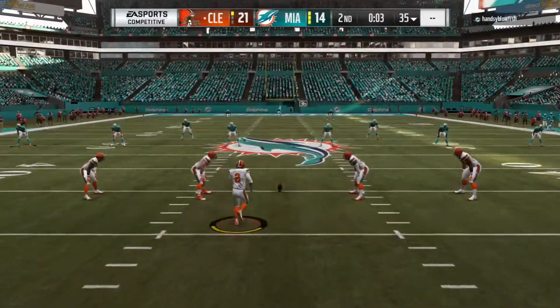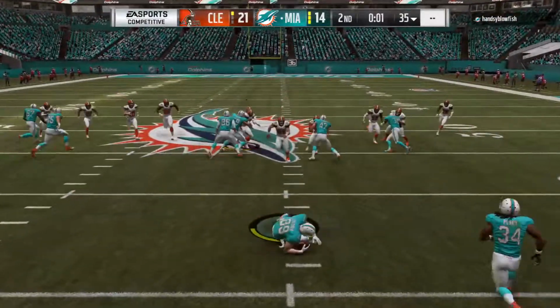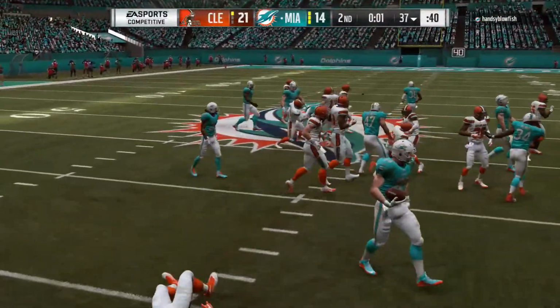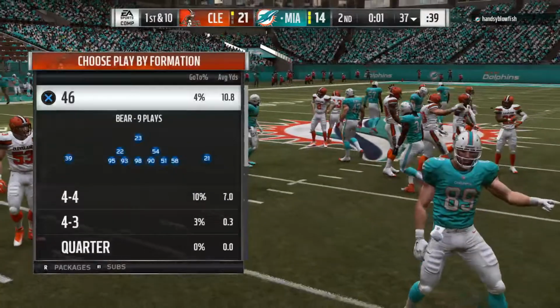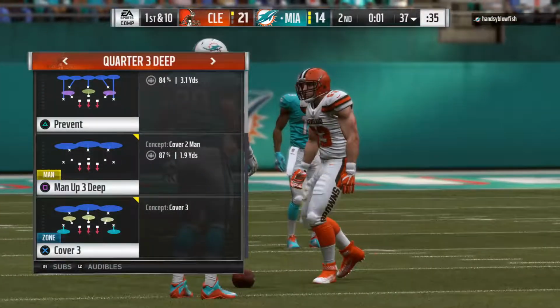Gonzalez now to kick this one away. Very short kick. This will be taken by one of the up men. Out comes the Miami offensive unit now. They get set to take over.